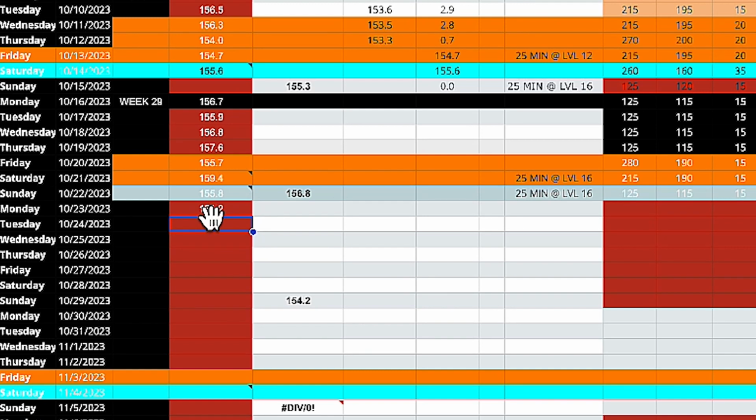I know this is all for week 29, and I'm filming this on Monday, so interestingly enough, I'll give you a little sneak peek into the coming week. I woke up today at my new lowest weight of 154.2. So kind of crazy, y'all. I'm 154.2 right now, which is just insane.